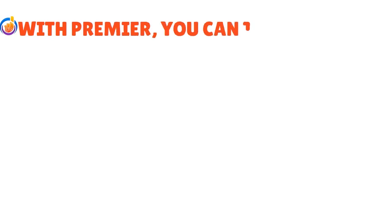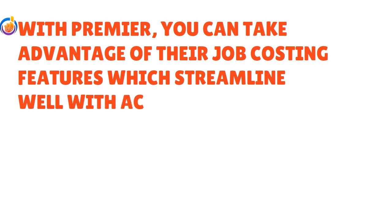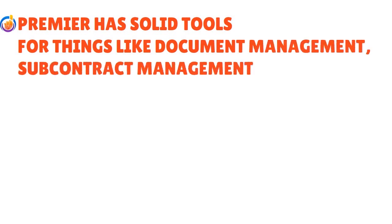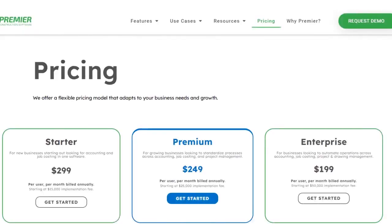With Premier, you can take advantage of their job costing features, which streamline well with accounting, keeping all job data in one unified place. So when you think about having a great centralized place for your cost accounting and for billing software, this is kind of cool. And we love the fact that Premier has solid tools for things like document management, subcontract management, and for handling change orders on the fly. And here is the pricing for Jonas Premier Construction Software as of the date of this show.